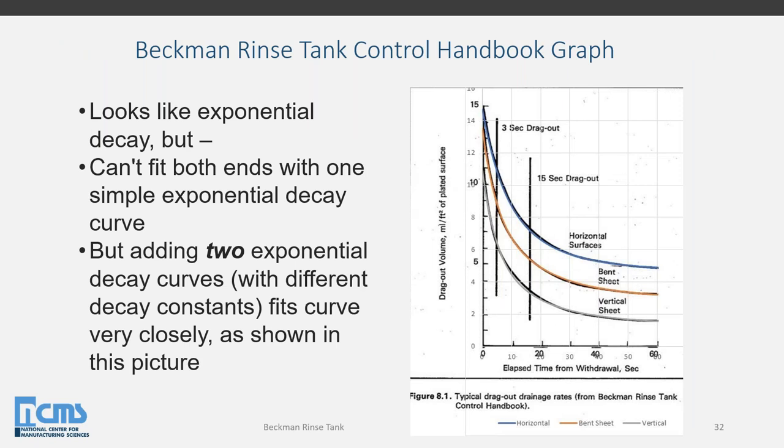What we did in order to make the model was we looked at the curve and we said, boy, it looks like an exponential curve. So we tried to fit it with an exponential curve. The problem is that you don't get a whole lot of parameters to vary. If you want a simple exponential curve, you get a starting amount of volume up on the rack, and then you get a rate constant, which tells you how fast things are dripping off.